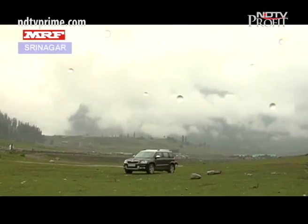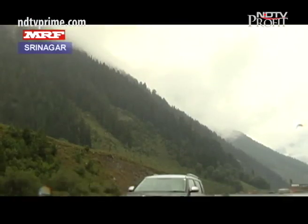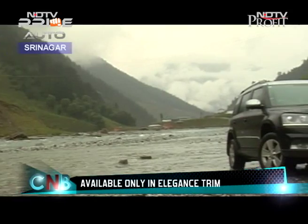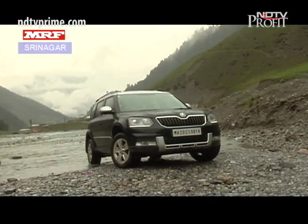The Yeti 4x2 is priced at 18.99 lakh rupees and the 4x4 gets a sticker price of 20.53 lakh rupees, both ex-showroom Delhi. Both come only in one Elegance trim. Skoda might not be looking at big numbers from the new Yeti, but the select few will have little to complain about this facelifted urban SUV.